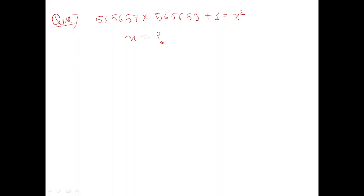Okay, so already you know the pattern. This is a 7, this is a 9. So what is the pattern? 7, after 8. We have to copy the same up to here, and then 8 we have to put. x equal 5, 6, 5, 6, 5, 8. This is the answer. Next question. In the same pattern we have to solve this kind of problem, very easily we can solve this kind of problem.